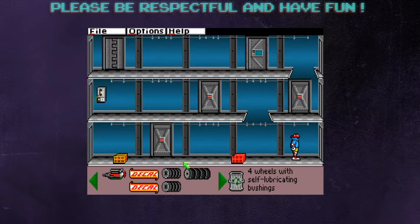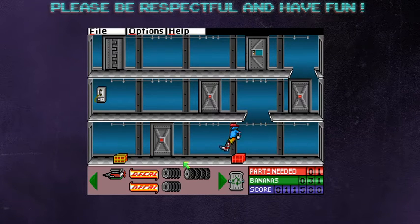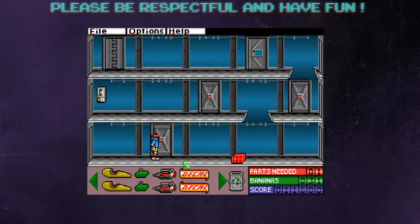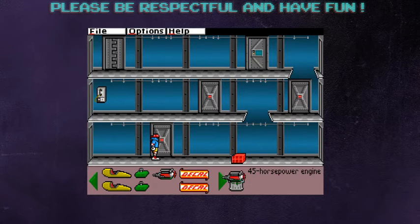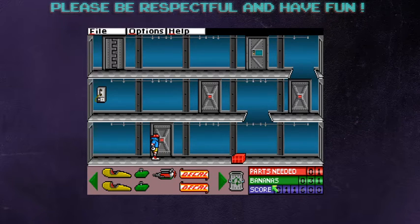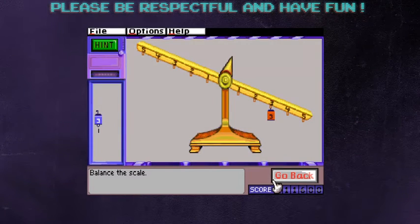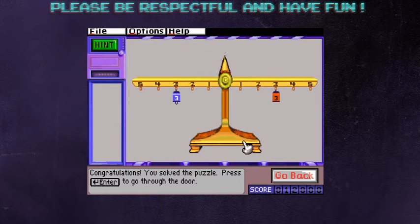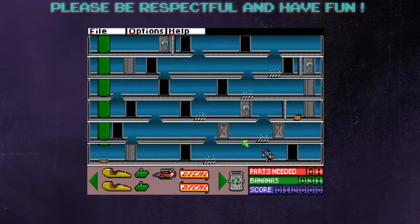Four wheels, self-lubricating bushings. Better, but they're not ball bearings. 45, pitiful. I'm gonna junk that right now. Just off. Okay. Gotta balance the scale. Numbers make it really easy. You just have to multiply it out to figure out how much weight you need to add where.